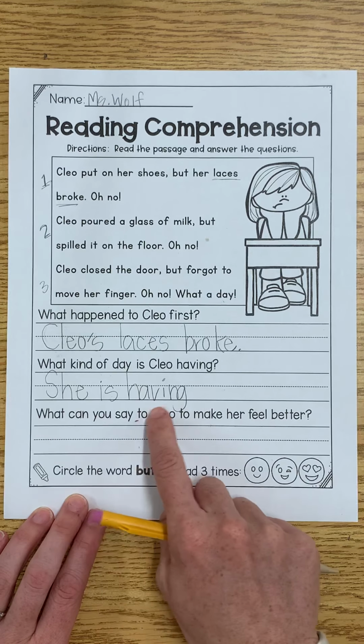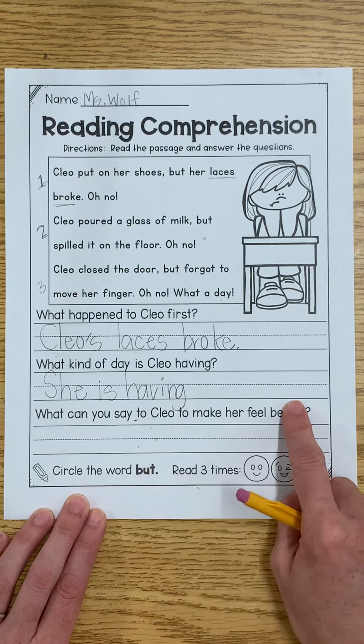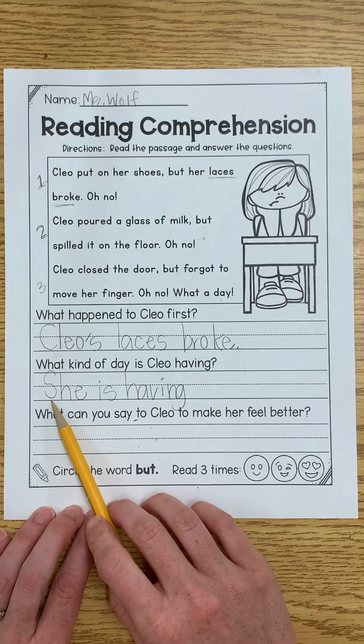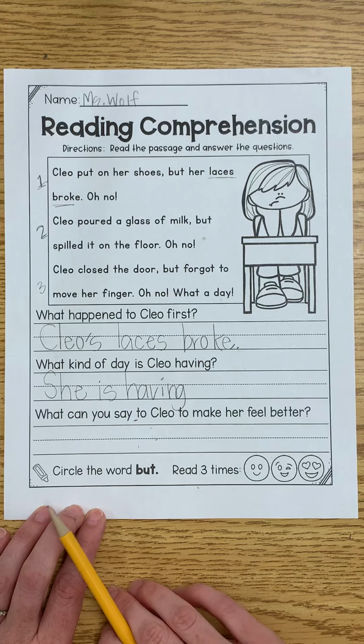So she is having a bad day. She is having a good day. Whatever you think based on this story, what kind of day is she having? Remember to do a capital letter at the beginning, and then you'll put a period at the end.